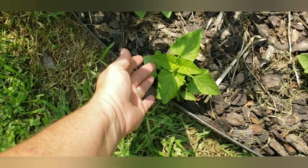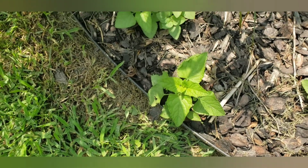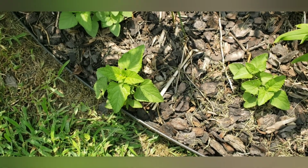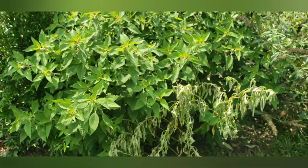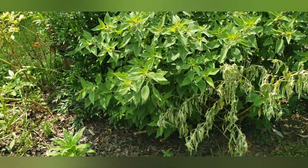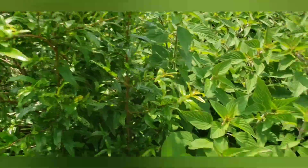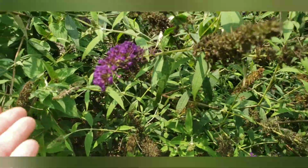This is just like a red sage, red flowering sage. And this has self-seeded itself for the last 2 or 3 years. I don't have to plant it, it just comes back. Here is the red pineapple sage. This is my pomegranate. And this is the Black Knight butterfly bush.